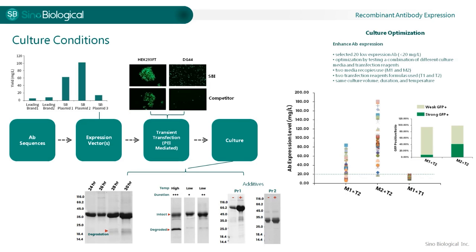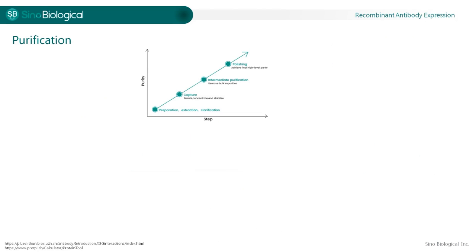So I think the take-home message on this slide is you would want to optimize the culture system, and especially the choice of transfection reagent and the culture media in order to achieve a maximum yield of your recombinant antibody. Now, once the antibody is cultured, I think the last step will be to purify the antibodies from their culture media. So the purification will follow this scheme.